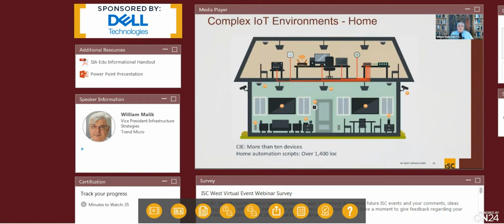You're not going to pull out your smartphone and take a look at 10 different screens to see if the home is safe. Instead, you're going to use a home automation script. The scripts that run these devices are typically over 1,400 lines of code. This is the result of research that colleagues of ours did last year, and the results were presented at RSA last spring. The problem with these scripts is they're flat languages.